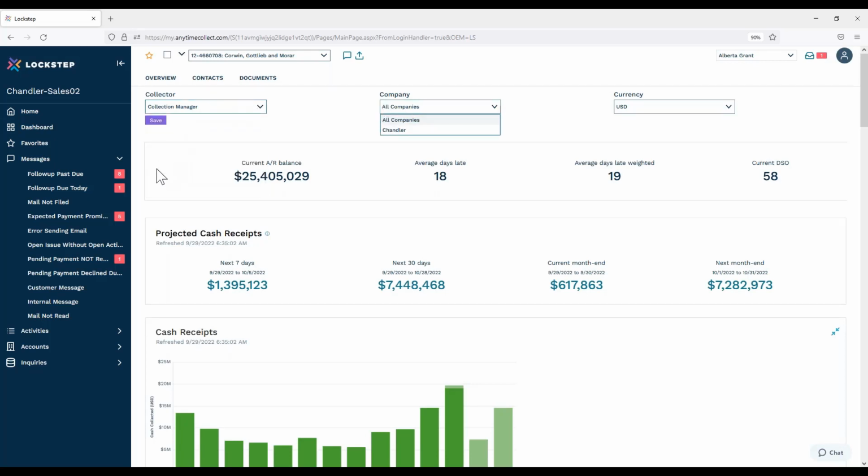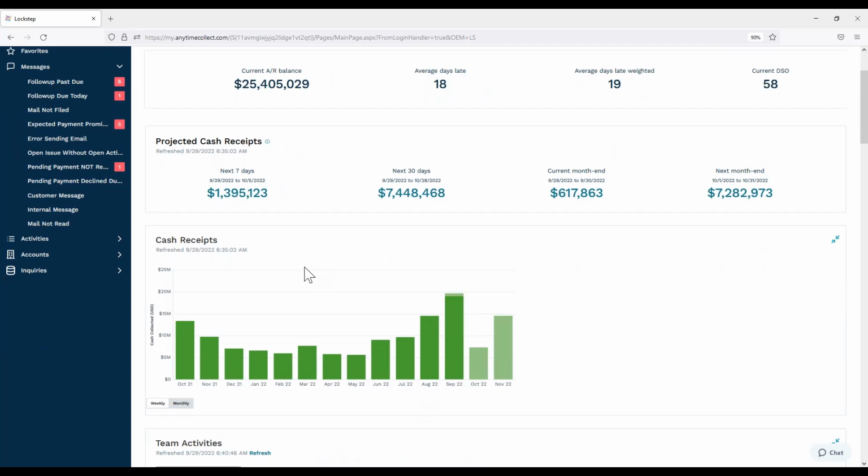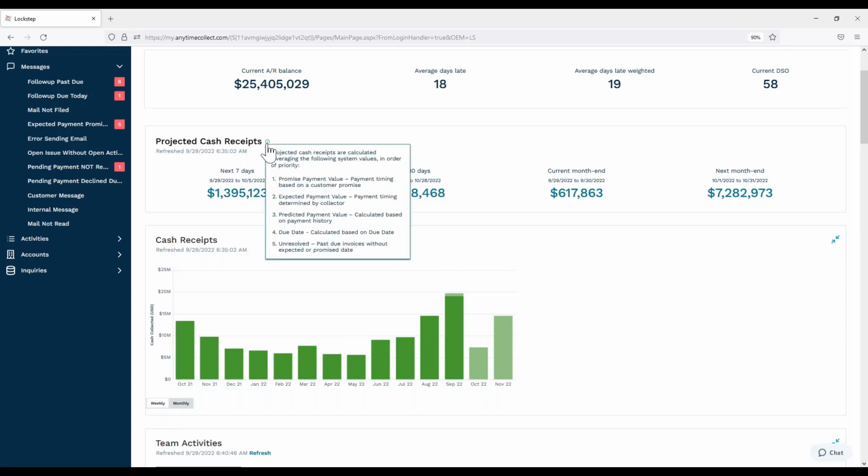Other things to highlight is you can see your basic information here, as well as projected cash receipts for the next 7, 30 days, current month end, and next month end, as well as previous months, current month what's projected versus what has actually been brought in, and your next 2 months projections. You can also view these by weeks. These projections are based upon 5 different reasons. The first one is the promise to pay, which we've talked through. The second one is the expect to pay. That's what the collector expects the customer to pay, but it hasn't officially gotten the promise to pay yet.